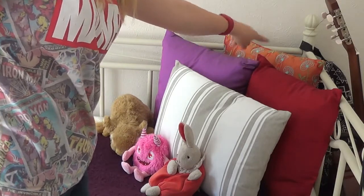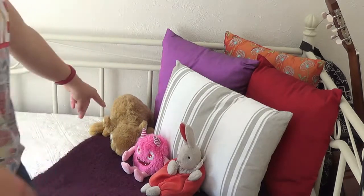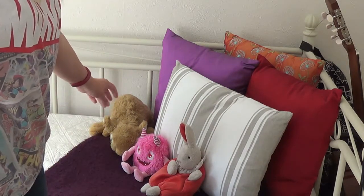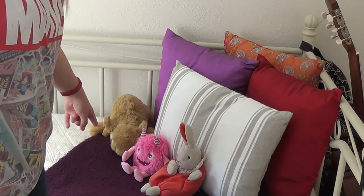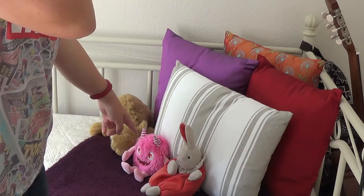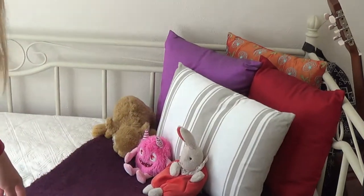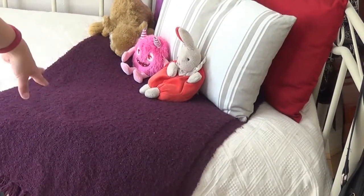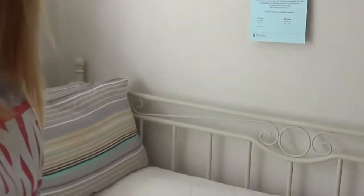These two are custom made. This one is from Cargo, I think. My little kangaroo rat or gerbil soft toy is from Toys R Us, I think. Is it? No, Hamleys. That little monster I got from my brother, this one's my first toy ever. And this fluffy blanket thing is from IKEA, I'm pretty sure.